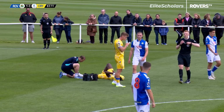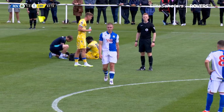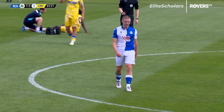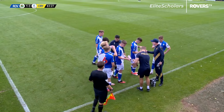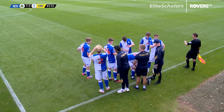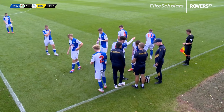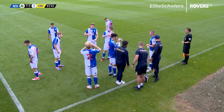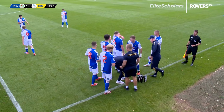But again, the break in play will allow both managers to offer their thoughts on how this half has gone. And I think Mike Sheeran will probably be the happier with how his team have played, and yet it's Palace that have got that goal that has really put them in command once again. And the whole squad are just coming across here.